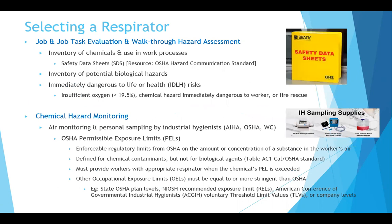So in looking at selecting a respirator, first and foremost, before selecting one, you need to understand if, in fact, the workplace exposures mandate a use of a respirator. So looking at the job task evaluation and the jobs and the job processes and doing a walkthrough hazard assessment is key. Looking at the inventory of chemicals and other airborne contaminants that may be in the workplace as well as used in certain work processes is important. And you can rely on safety data sheets. If you're unfamiliar with what those are, there's more on that in the OSHA Hazard Communication Standard.